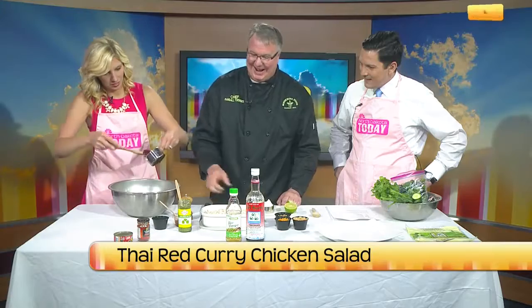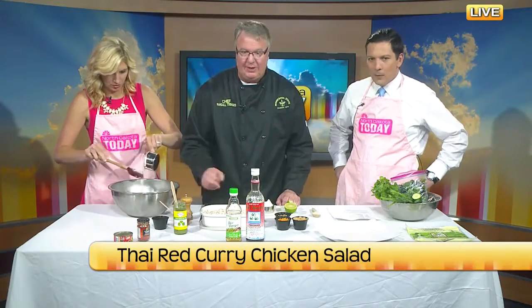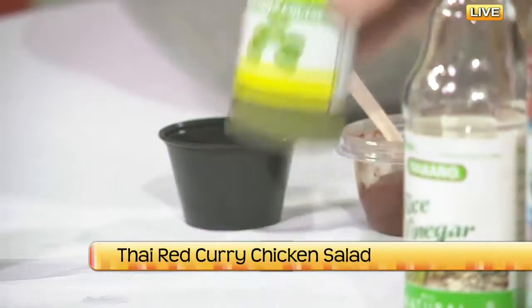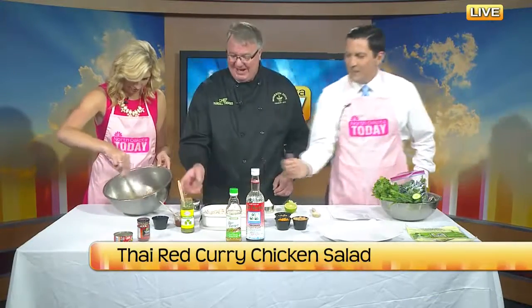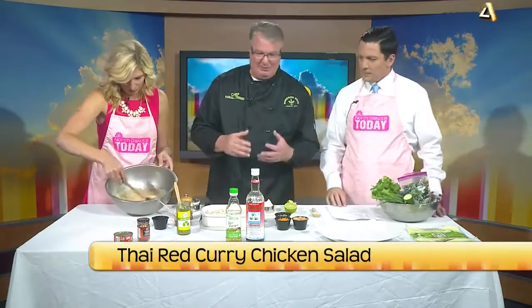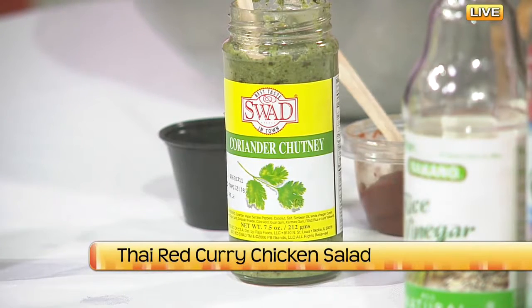We love your secrets. I've come across this stuff. It's called coriander chutney. You used to be able to get it at Hornbacher's. I don't know if they have it in there anymore. But you can get it at the Asian market. This stuff is amazing. Now, you can make it, of course, but to make it, you would end up making that much, and then you're not going to really use that much. So I found that it's just easiest for me to buy it.